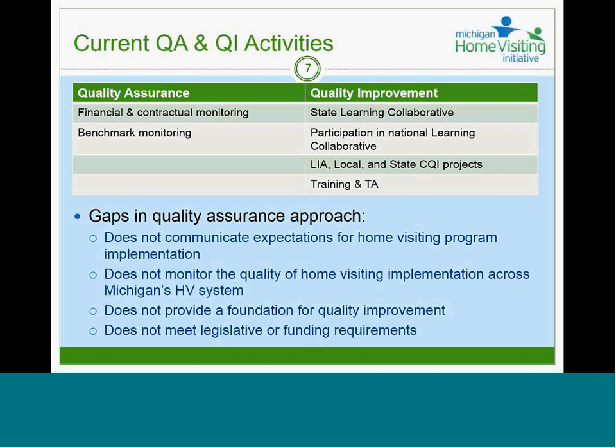And all of this is well and good and certainly can lead to quality programming. But the truth is that it's not a complete quality assurance approach. What's lacking here is that we're not communicating the expectations for home visiting program implementation. We're not necessarily monitoring the quality of home visiting implementation across Michigan's home visiting system.